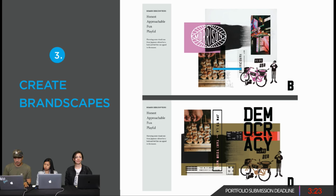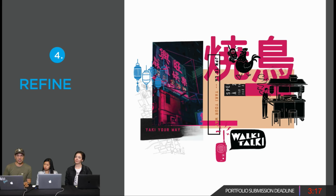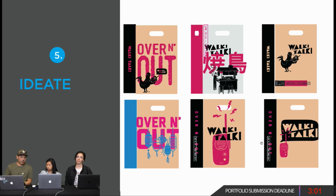And then we refine that brandscape and try to dial in colors. We started crafting our own logos. We started designing our illustration styles and just dialing it in, and started to build brand voice with words. So that's refining those brandscapes.